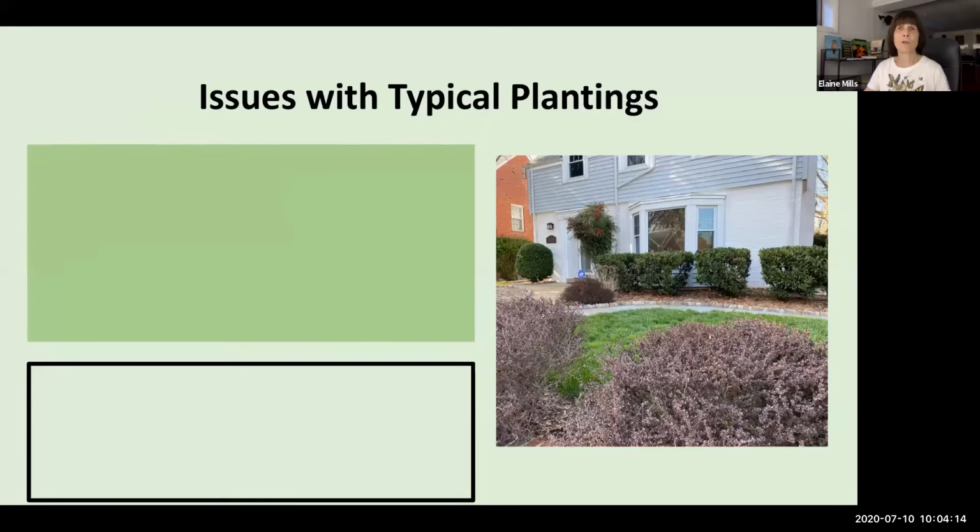So what are the issues with our typical traditional foundation plantings? Well, as I mentioned, they are based on a limited palette of plants. That means that they aren't contributing to biodiversity. So for example, if a certain disease develops or a certain new insect comes on the scene and attacks a certain species of plants, many people's plants throughout the neighborhoods will be affected all at once by that particular problem.